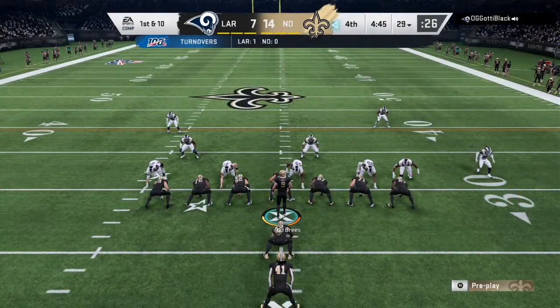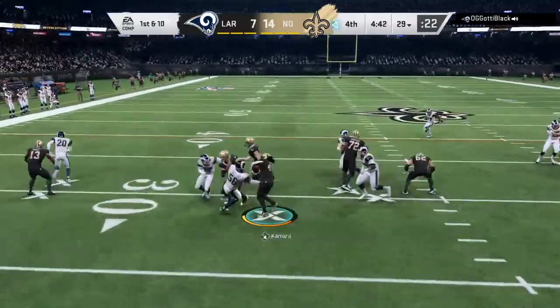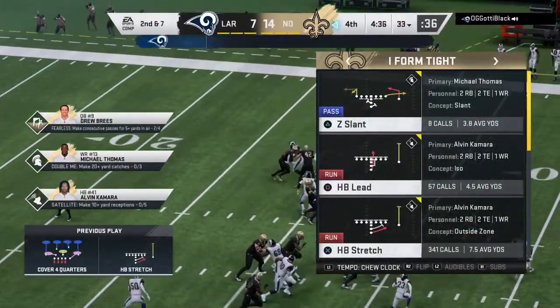The Saints offense on the field, ready to get their drive started. Now listen, it's a team game, we know that, but where would these guys be right now, Charles, without their defense? They take over here following the turnover. Defense did it again, but on offense they have to feel like, hey, we need to do something.